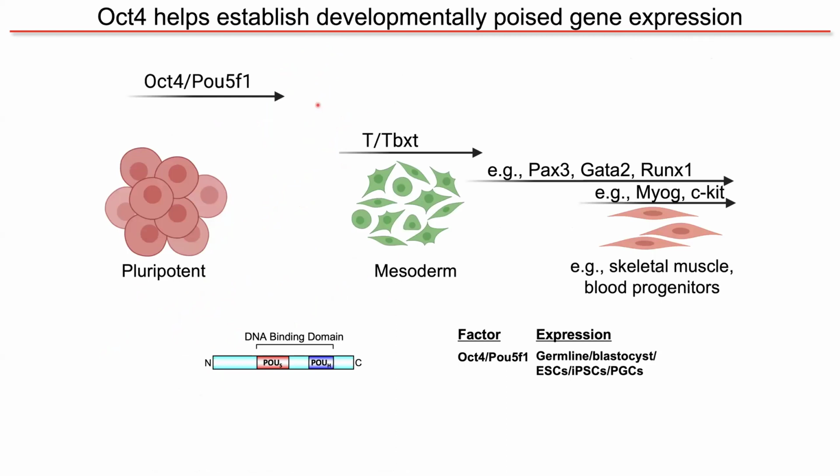However, OCT4 has a much larger group of targets, over 1,000 additional targets, that are at a very low level or not expressed at all in pluripotent cells, but can get induced depending on what lineage you differentiate those cells into, either in vivo or in vitro. So those tend to encode lineage master regulators, typically transcription factors, like some of these, for example.